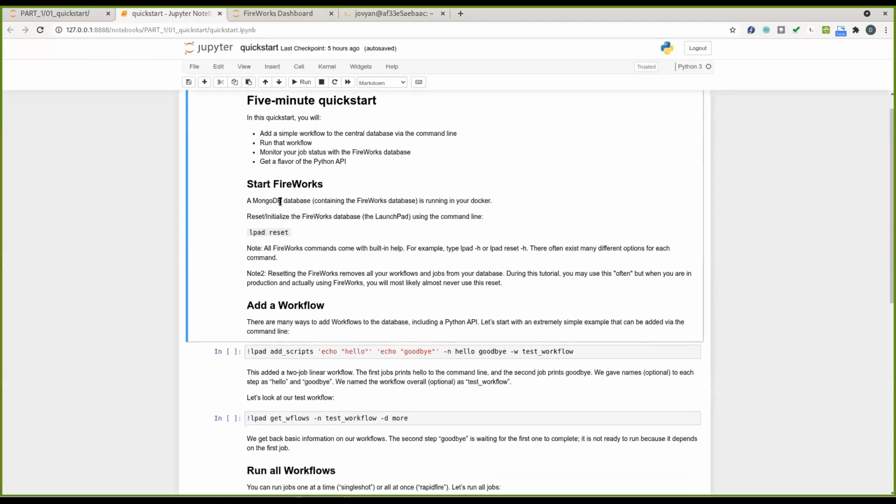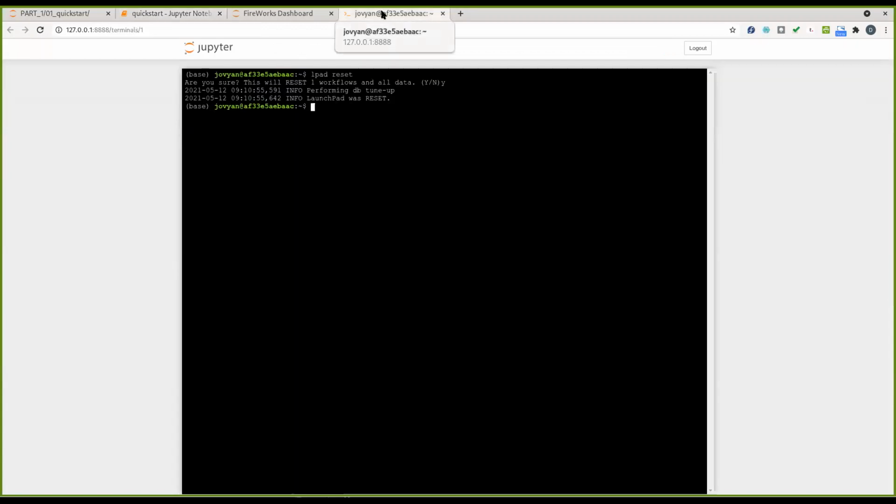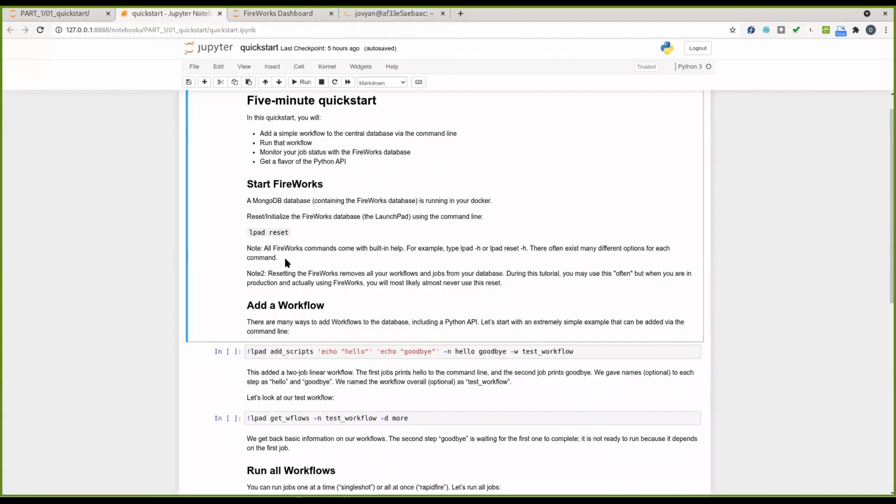So first, as I said, there is a Mongo database running in your Docker. I already reset it. You saw that by doing reset, it said, are you sure you want to reset your workflow? Please know that this lpad reset clears everything from your FireWorks database. So this is not something that you will do very often. You will do it during the tutorial here, but when you start a project and you are in production, you will not reset your database, or almost never. Okay, but it's important to have something to get started.